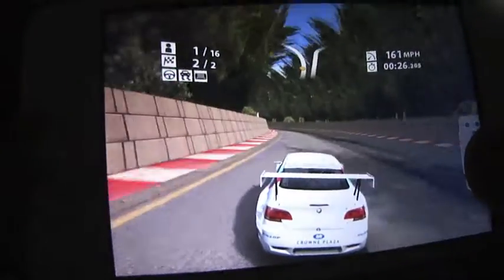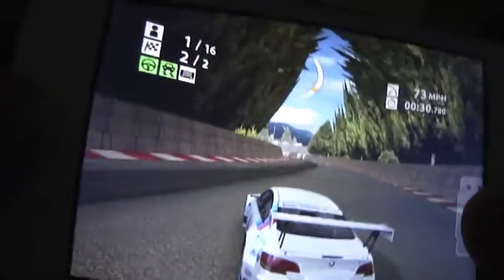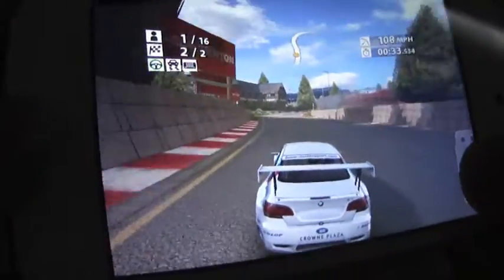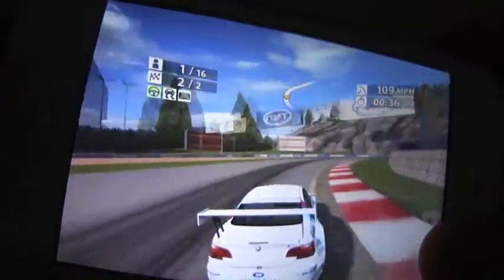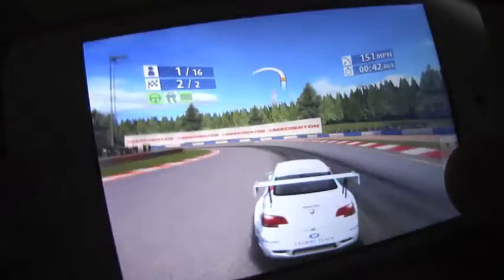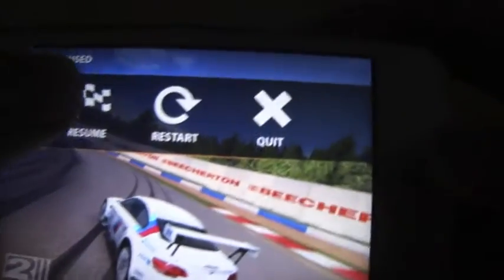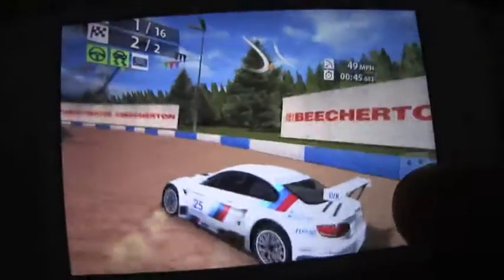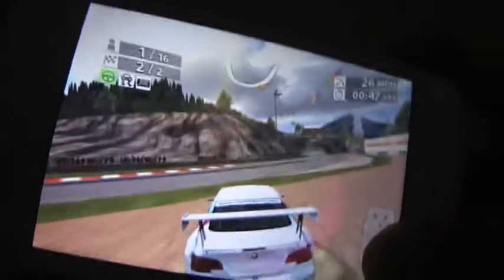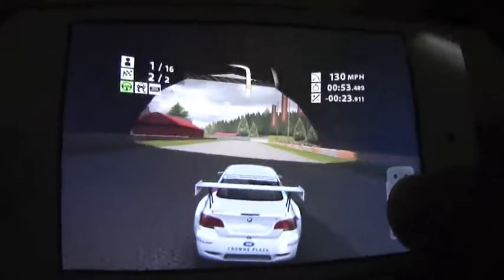And it is a bit laggy, like I said before. But then the lag just goes away after a while. And I am low on battery. Oh, and by the way, if you play games on your iPod, it only lasts about 3 hours before it dies. So, that's a pretty big disappointment.